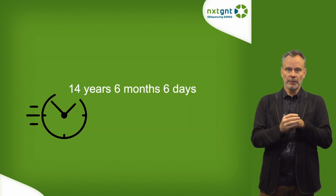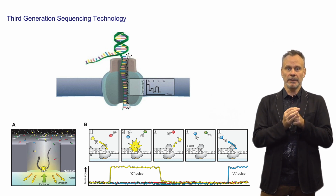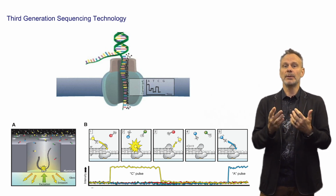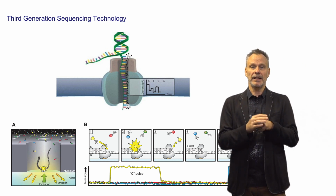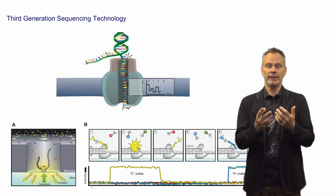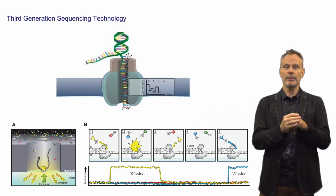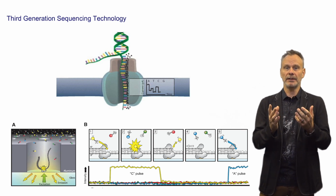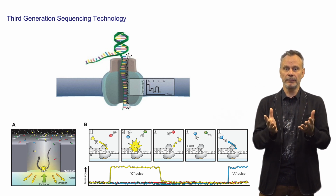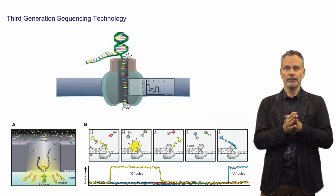14 years, 6 months, and 6 days later, third generation is on the horizon, also known as long-read sequencing, that is distinguished by its ability to read much longer DNA or RNA molecules than its predecessors. By providing longer reads, third-generation sequencing can bridge gaps in genomic regions that are difficult to sequence, such as repetitive regions, leading to a more complete and accurate genome assembly.